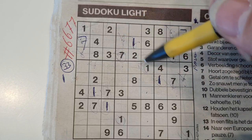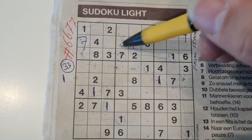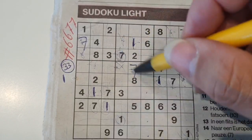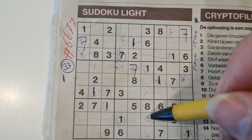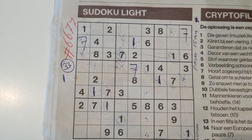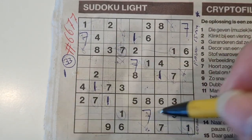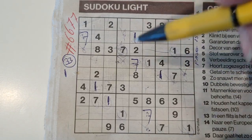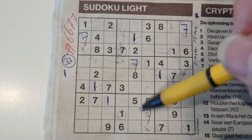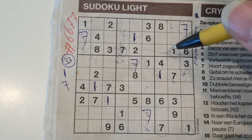7 in this row, 7 in the middle row. So the row above, the only 2 places left for the 7 should be here or there. You see a 7 in this column, no 7 there. 7 should be there. 7 in this column, 7 in the middle column. So in the column next, the only 2 places left for the 7 should be here or there. We see a 7 in the last row, so no 7 there. 7 should be there. Alright, and all the 7s are used. I can see digit number 2, number 7. Now.